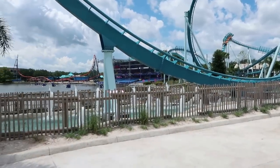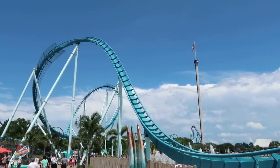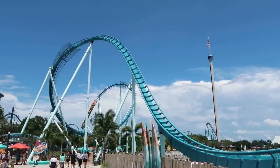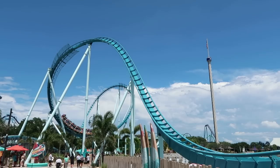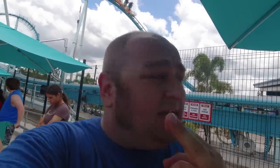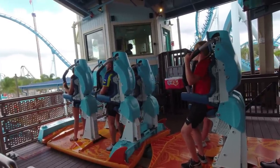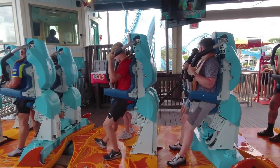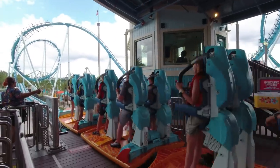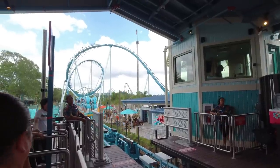Oh, you can see the water here actually splashed up when they went by. It's actually starting to sprinkle a little bit, but I guess that just adds to the effect of being on a giant surfboard. You're gonna get a little wet. Just hopefully, fingers crossed, you don't get any lightning to shut down the roller coasters. Oh, you can see people bobbing up and down. Oh, there they go.